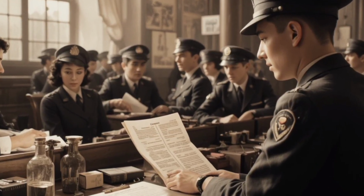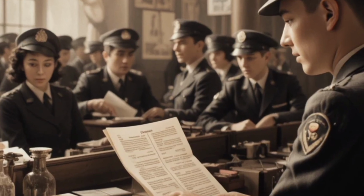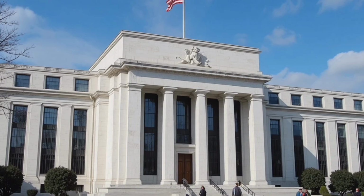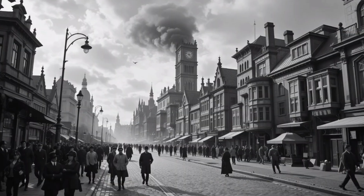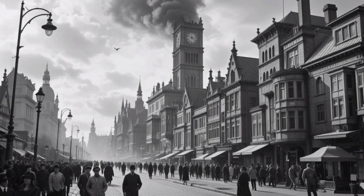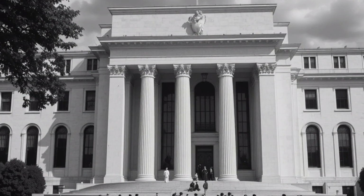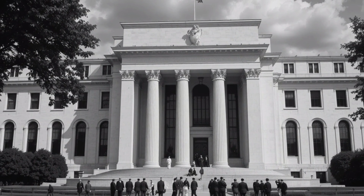Here's how the trick works. In simple terms, the Treasury issues bonds. Investors buy them. The Fed then buys those bonds from investors, paying with freshly created money. That money flows back into the economy, fueling credit and liquidity. On paper, everything looks normal. But in reality, the government is borrowing from itself. The left hand writing IOUs, the right hand accepting them as assets.